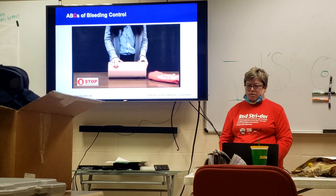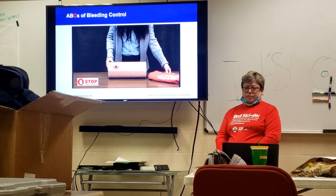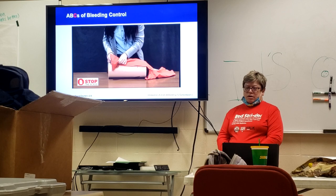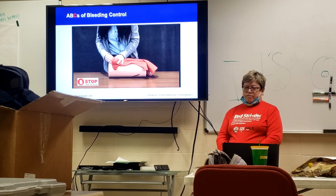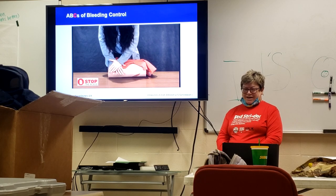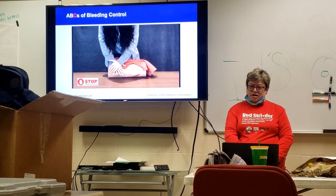There's no sound for the video, so it's moving at a slow pace to show you how to do it. It's actually a Stop the Bleed t-shirt. At least it's red so you can wash it, you know.